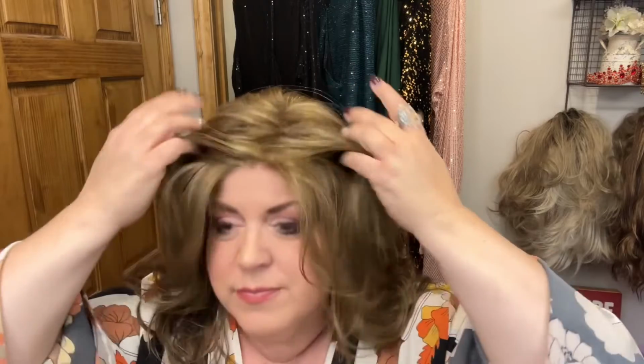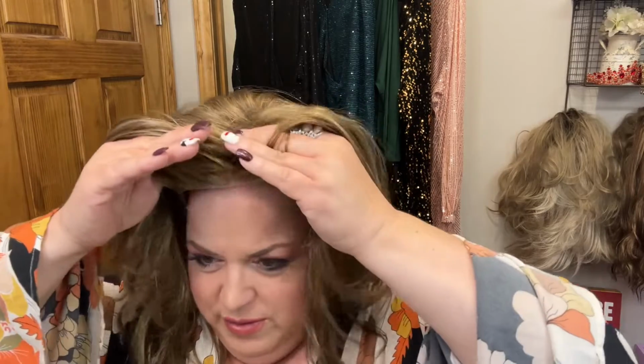All right, so for new wig wearers, let me just show you this. Placement means everything on wigs. If I went like this, obviously that's too low. Now, if I went like this, obviously that's too far back. That gives me a 5 head. I don't want a 5 head. I want a 4 head.